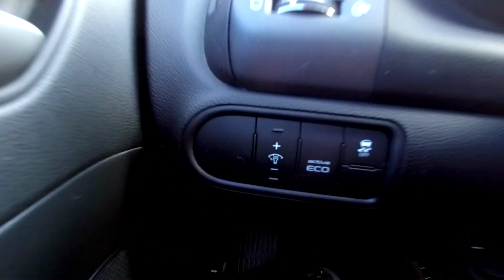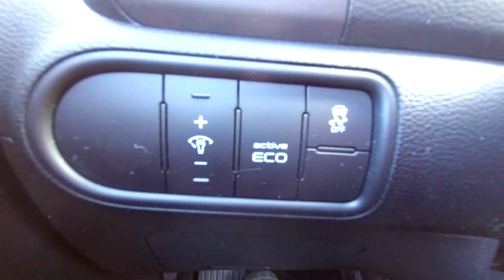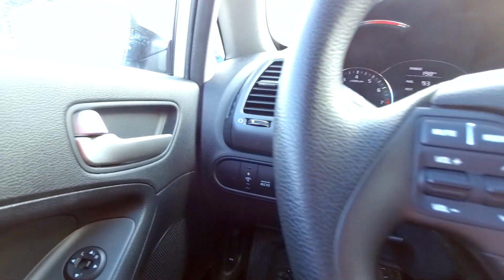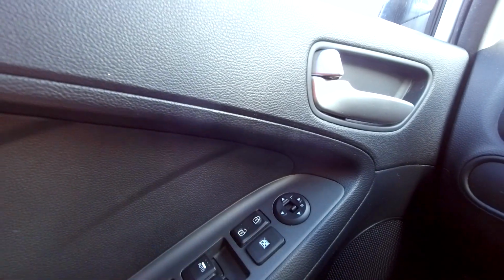You've got an active eco button down here. So a lot of people ask us what that means. Basically, if you're driving efficiently anyways, you can hit that active eco button and it'll change the character of the car, the shift points and other things, and allow you to get even better fuel economy. Over here you've got power windows, power locks, power mirrors, so typical stuff for this kind of class.